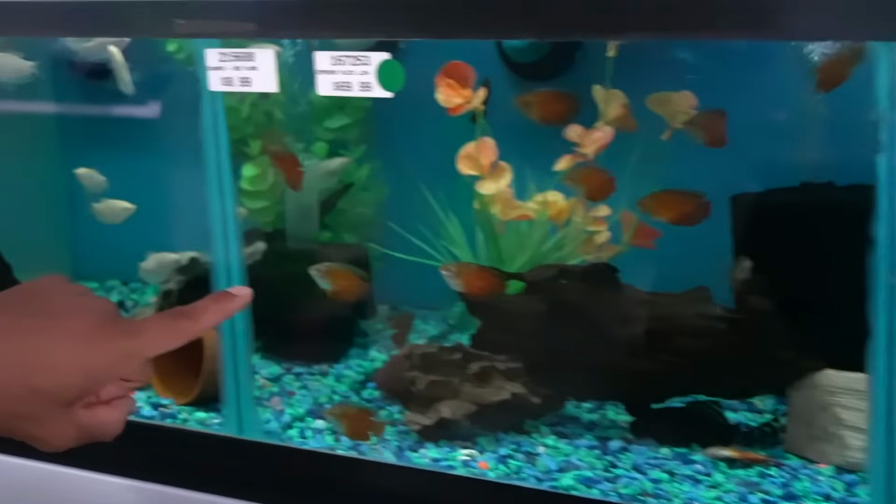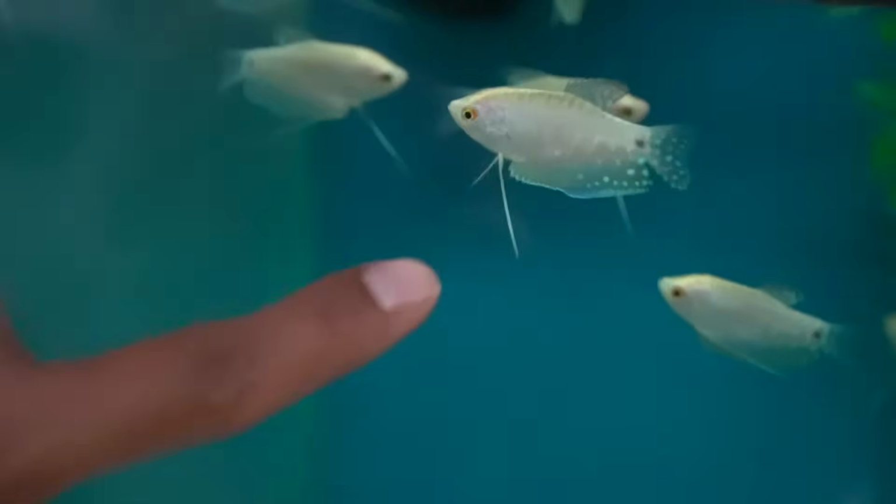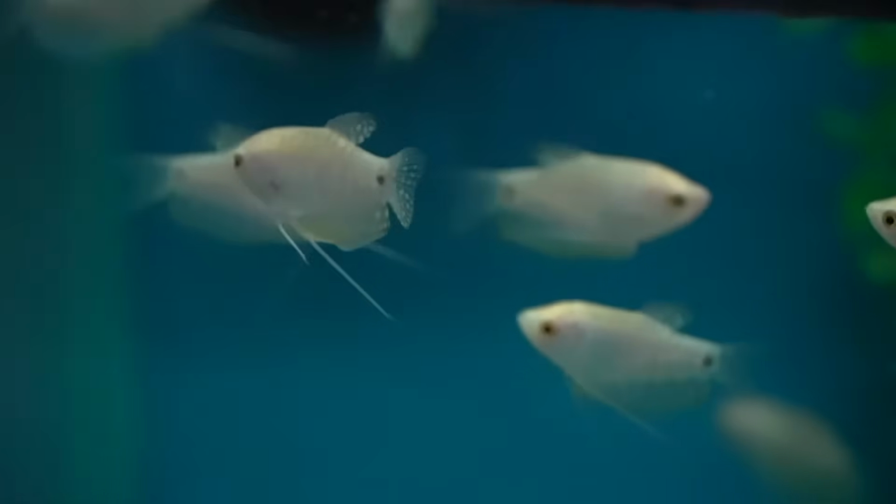They have so many gouramis. This is what I had when I was a kid. This red flame, and I had a platinum too. I remember having a platinum. But they come out with all these new colors. And I had a blue one too. They have a blue one somewhere.